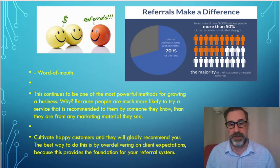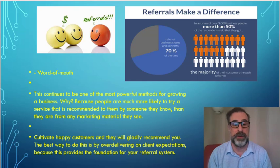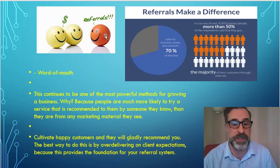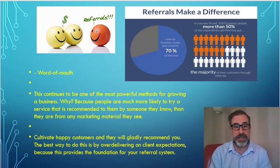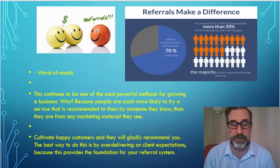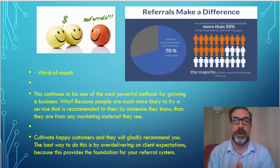And this is just a rule across the board, without a shadow of a doubt. So this is one of the most powerful methods of growing business: referrals. Always ask for referrals from a client who trusts you, who knows you, who you've made money for. Don't be shy regarding that.